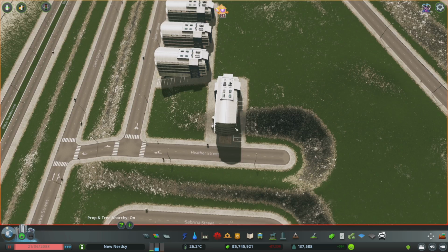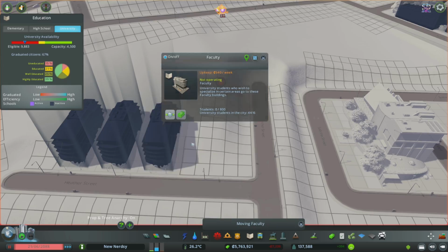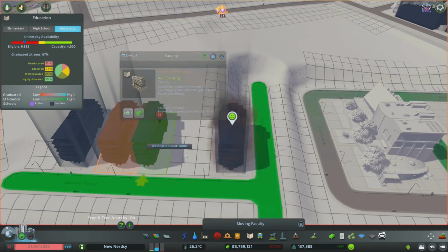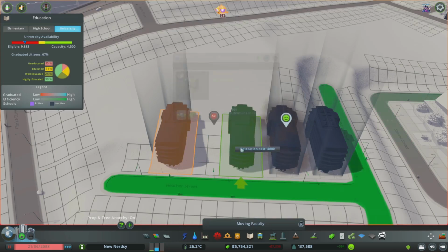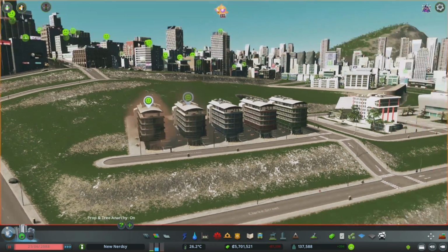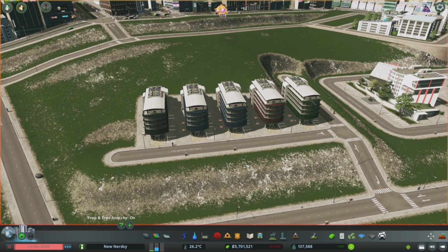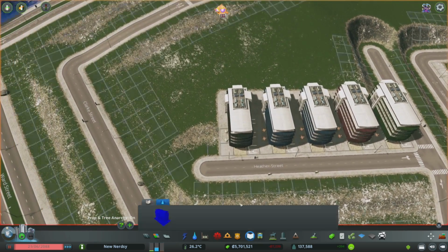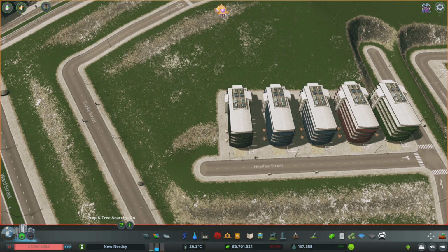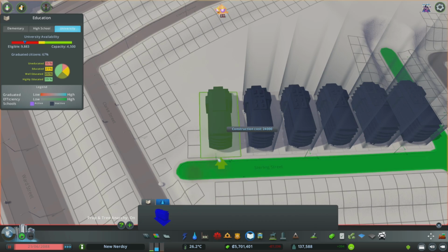So we could do... Well, we can't do that. I'll tell you what. Let's just move the faculty buildings and have just a line of them here. So something like that. I'd like to be able to change the color of them. I think I have a mod that would let me do that. I should probably get that again at some point. But yeah, we'll do just a line of the faculty buildings.